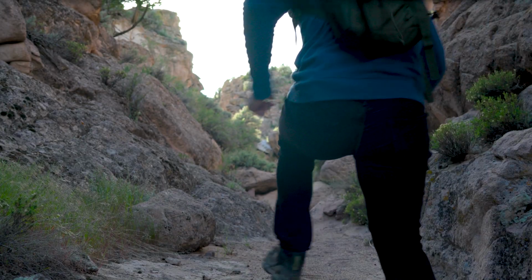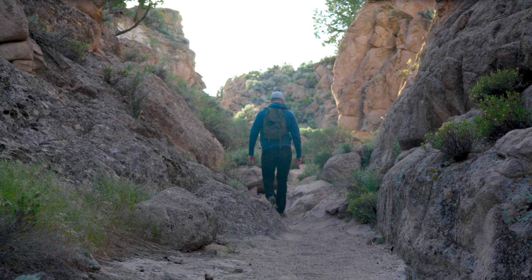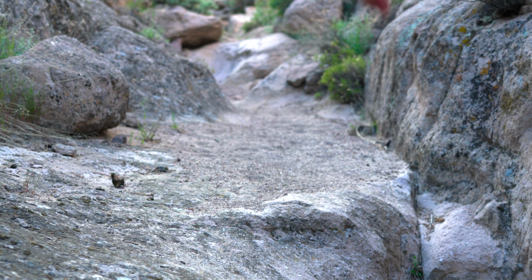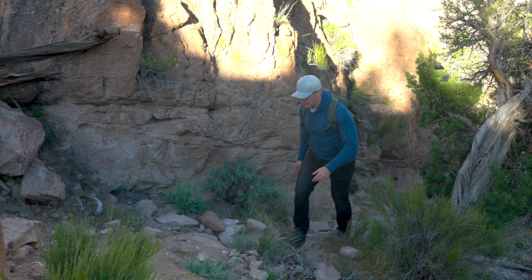Know this, it is a steady incline and it definitely has its challenging moments. For as much as I was feeling this one, I knew it was worth it. I've said it more times than I can count. Nevada does not disappoint.